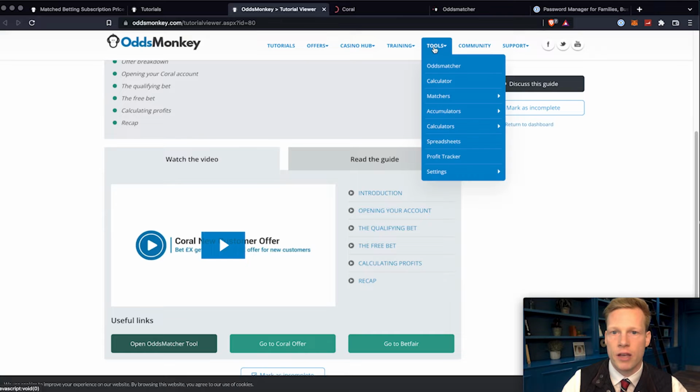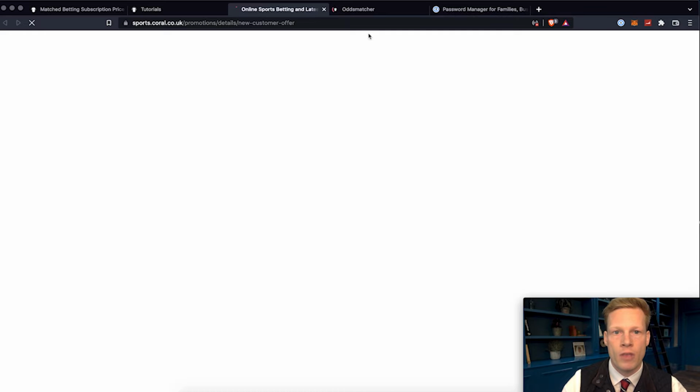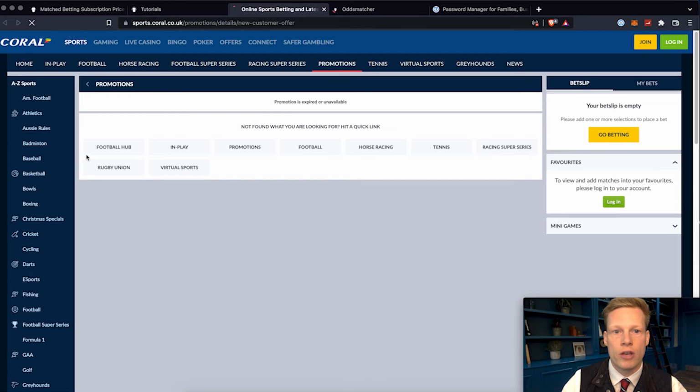As you can see up here at the top, there is a tab called Tools. You need all of these tools, so you can't really do this without any of them. That's why this site is so helpful. It guides you through everything. It teaches you match betting, and it gives you the links so you can go directly to Coral.